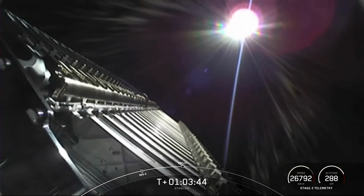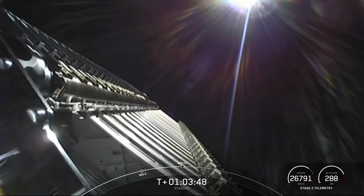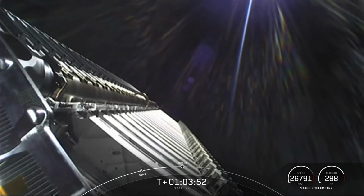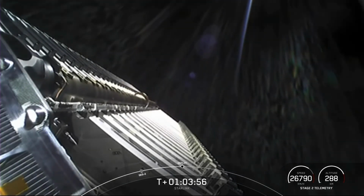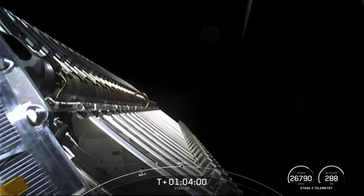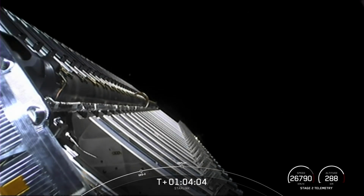But if you're just joining us, we'll quickly recap today's mission, starting off with a successful liftoff from Cape Canaveral Space Force Station at 2:42 a.m. Eastern Time. We then had successful stage separation. We recovered our first stage for the 10th time on our drone ship, and we had 2 successful second stage MBAC engine startups. Right now, we're coming up on deployment of our stack of 60 Starlink satellites.